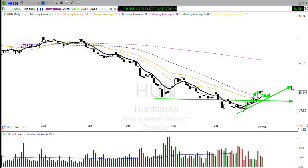The reason I want to do that is real simple. When I wait for that entry to show itself, I get a low risk entry because my stop loss can be right underneath that level. I don't have to take a big risk in the trade because my entry can be right below that level.